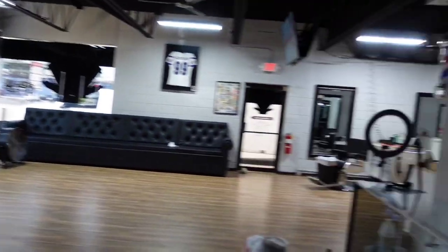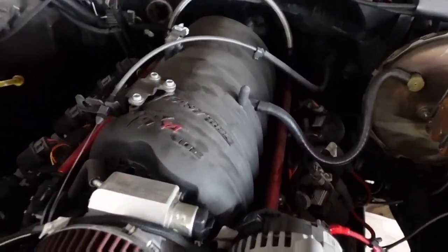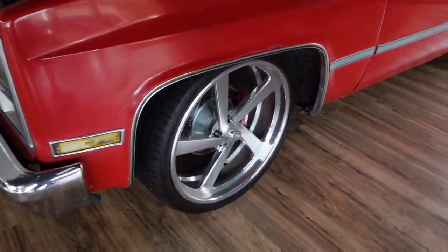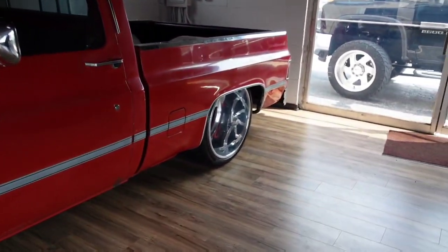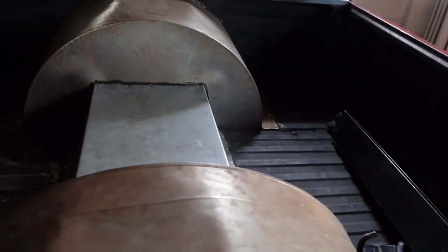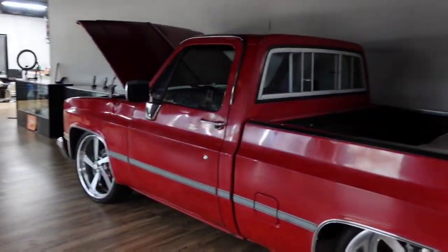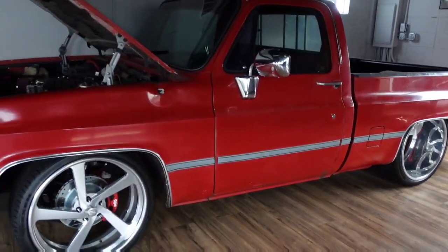We're at the barbershop, man. Here's a barbershop right here. And look what they have here: a nice C10 with an LS swap. Got the billet, the intro. Got the big lip in the back, 24 by 15. A mini tub, or tub should I say. This ain't no mini. Come get your hair cut and see a nice truck. Nah, this one's not for sale.